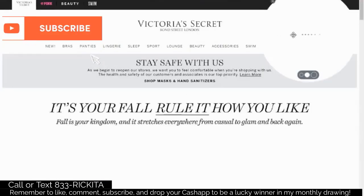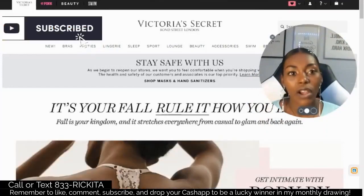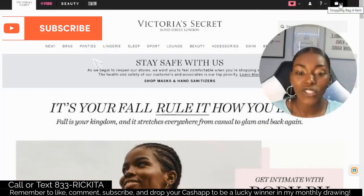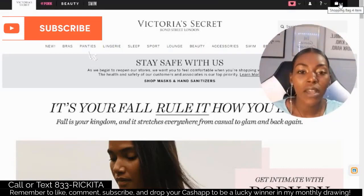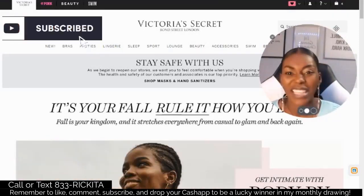So after we go to victoriassecrets.com, I want you to put $250 worth of items in your cart. I already have items in my cart because I did not clear my cookies. So if you try this trick and it's not working for you, I want you to clear your cookies. I want you to clear your cookies, and I want you to go into incognito mode. And if you want me to go through that, let me just run through it really quickly. You don't have to ask.